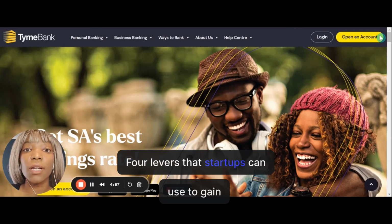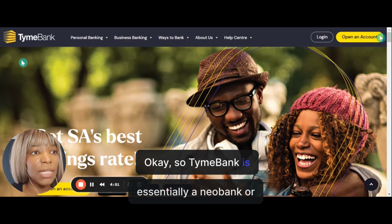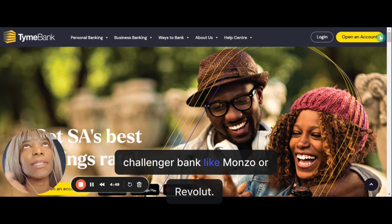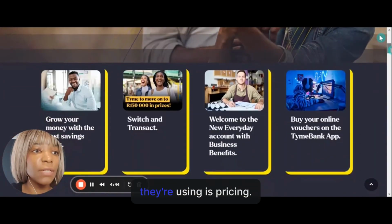4 levers that startups can use to gain market share from incumbents, using Tymebank. Okay, so Tymebank is essentially a neobank or challenger bank like Monzo or Revolut. And if we come into their homepage, you can see that the first lever that they're using is pricing.